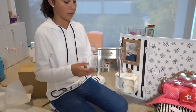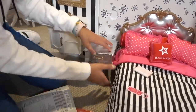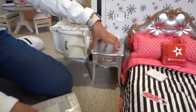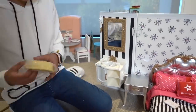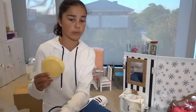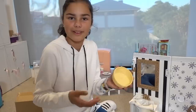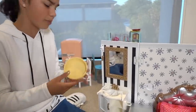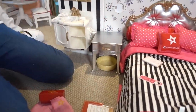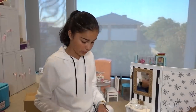And here we have, I really like the color. It's a silver side table to put right over here. It has a little drawer so you can store things in it as well. And it also comes with a basket. Now, I'm just guessing. I'm not too sure. Maybe it's like a laundry basket. Yeah, I'm pretty sure it's a laundry basket. I'm just going to put this under here for now, because I am not too sure. And lastly, in this packet, it comes with a lot of stuff.